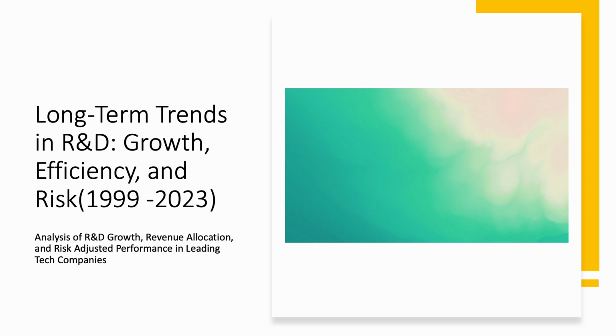Then in the subsequent video, we tried to analyze revenue growth for the same companies. Comparing volatility adjusted revenue growth, we noticed that Amazon was the best performer, followed by Google and Microsoft, Nvidia, and Apple.